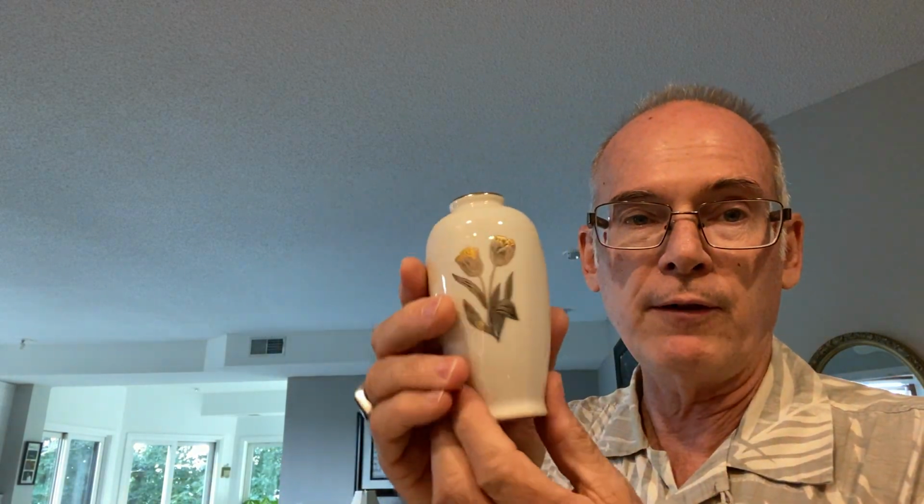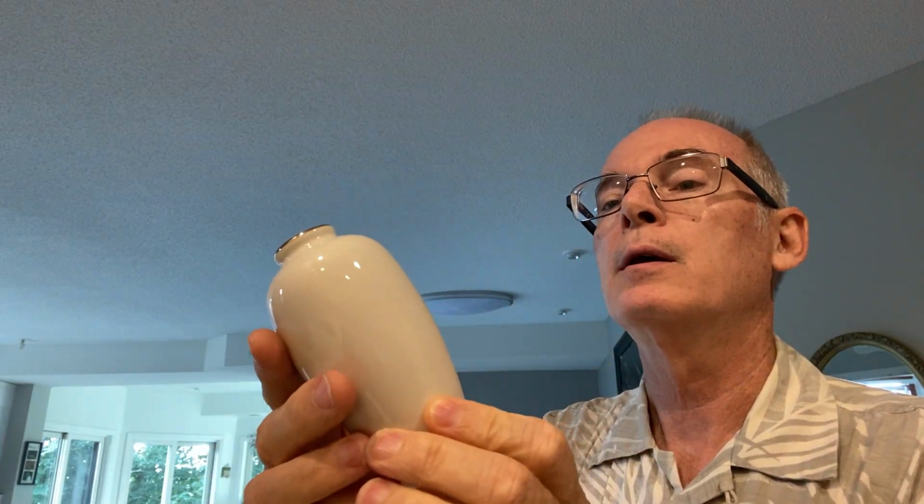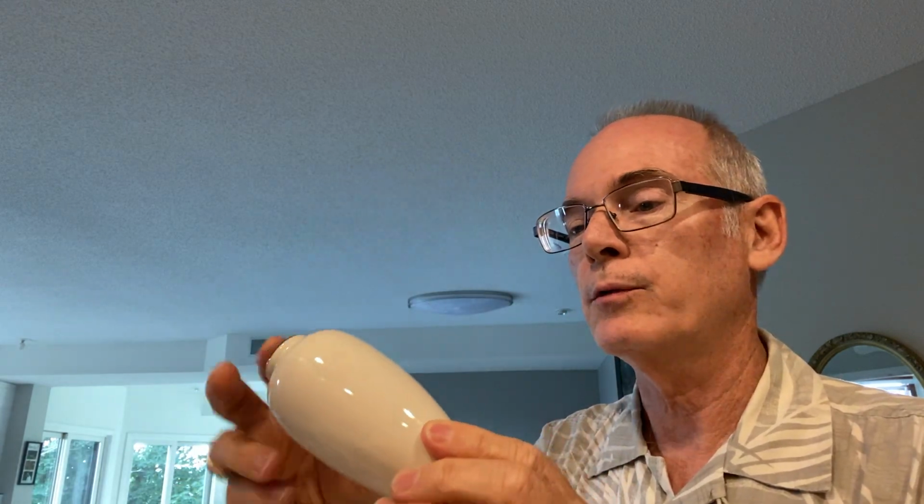Oh, where do I go next? Oh, I found an Odagiri vase. Odagiri is the manufacturer out of Japan. This one is pretty. It's white with silver and gold on it. I have a dark blue one with silver and gold flowers on it as well. And those will go down to the Pink Elephant.